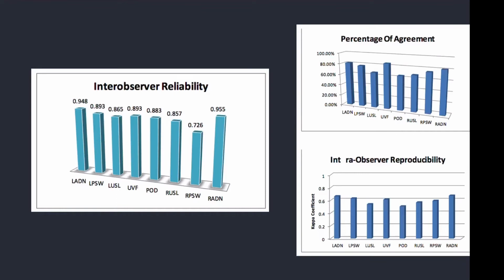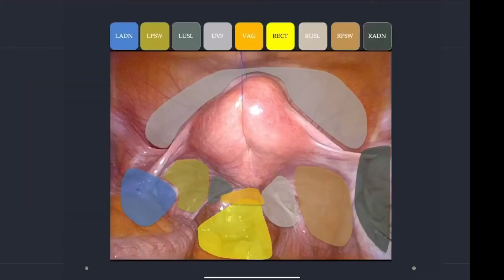2 of the observers had almost identical results, and so we decided in the end that maybe we would want to rerun this and replicate it before publication, and I'm glad we did, because now we have a better system, in my opinion. So this is what Vness is.